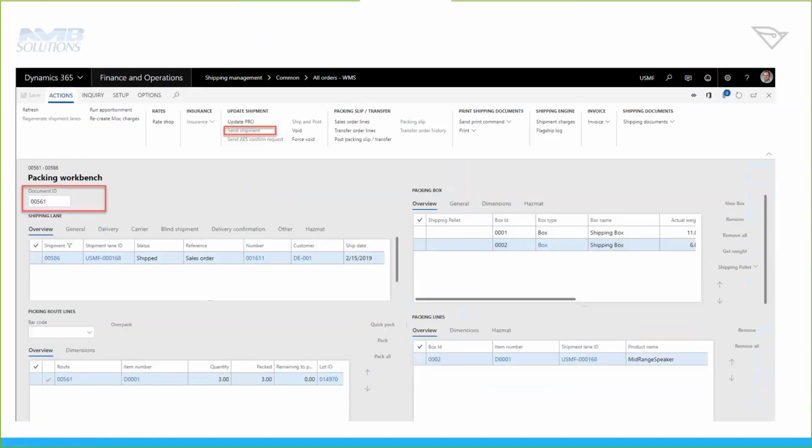So let's look into our first example. In this presentation, I'm not going to do a live demo. I will just talk through the process in our screens and give you an idea how our process works. First of all, in our packing workbench, we scan in the document ID. It can be load, order, any picking route information into the system, into our packing workbench. This will allow us to load all the detailed information about the order, and it will show you shipping lane, items, and as soon as we pack, with the click of a button, pack haul, it will create the boxes for you, the items will be placed, and we have the send shipment process.